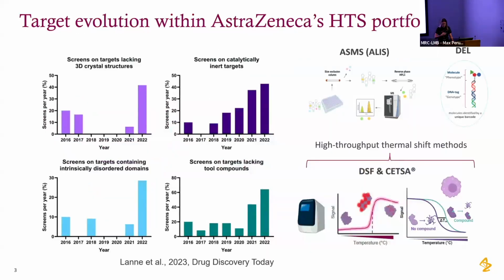So what kinds of assays do we run within HGS? The kind of assays that we run have really evolved from the kinds of targets that we've been required to screen. In the past, we've had quite a lot of catalytically active targets with well-known binding sites. So we've been able to develop assays to monitor functional activity, for example, substrate turnover, or designing probes which bind to known binding sites on that target and looking for displacement.